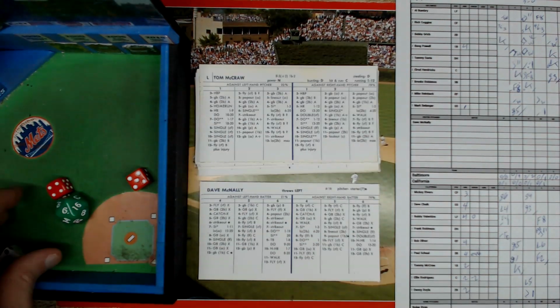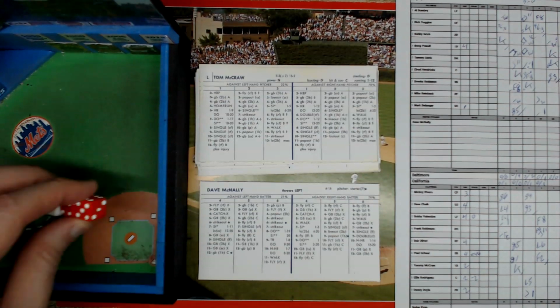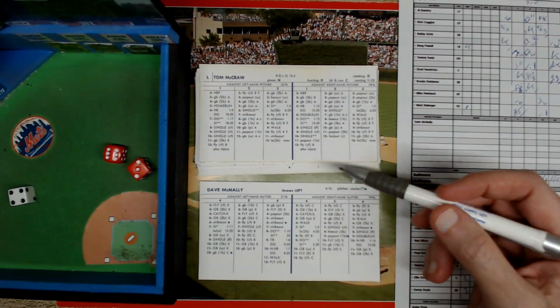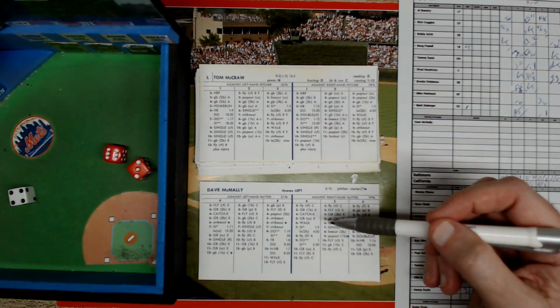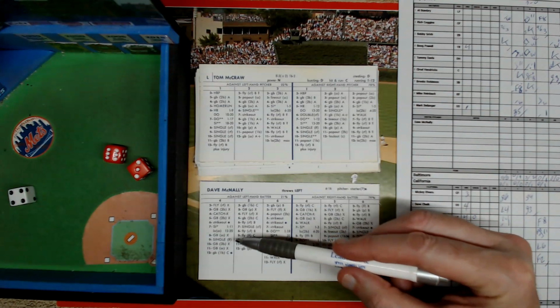Let's move this up just a little bit. I got a new field in the background, a more modern field. Well, modern in that the mat is modern. The field is not so modern. It's Wrigley Field. So it's a 4 and a 9er, and a 4 against a lefty. A 4 and a 9 is going to be line base hit.